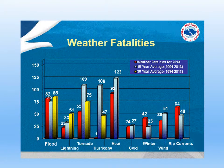When it comes to weather fatalities, lots of people think that hurricanes and tornadoes are number one. Technically, and this is the case around the world, heat is the number one weather killer. And we'll talk a little bit about heat when it comes to climate change a bit later.